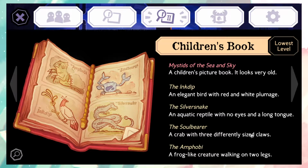The amphibi, a frog-like creature walking on 2 legs, which they keep saying is bipedal. Isn't that weird? Because it never, ever shows it. That must be a thing where the ones who specify that it's bipedal must know more about it, because when does it ever show that it has 2 legs? It never does. Am I overthinking that? I'm gonna hang on to that just in case. I'm gonna hang on to literally anything.